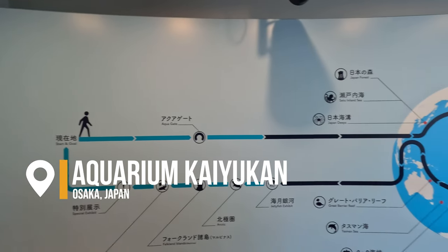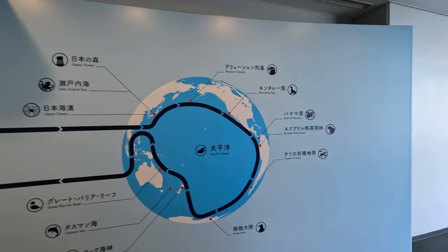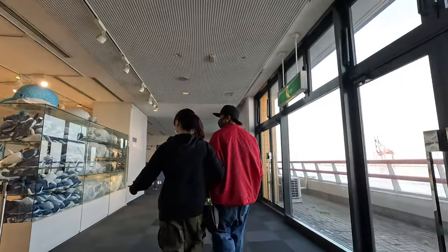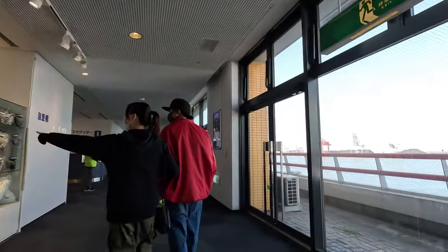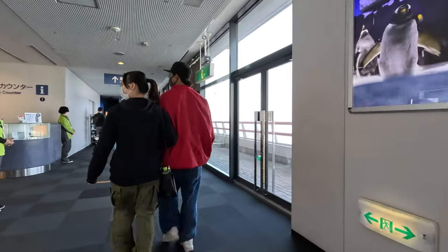General admission to the aquarium is 2,700 yen, or roughly 18 euros. It's important to mention that the aquarium emphasizes education and conservation efforts. It aims to raise awareness about marine ecosystems and the importance of protecting oceanic environments.